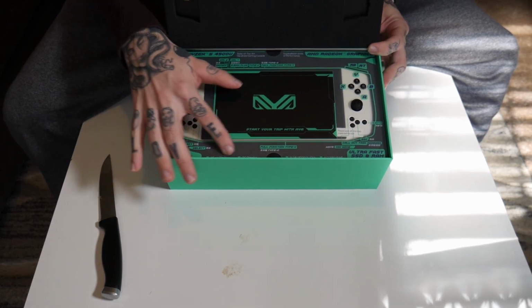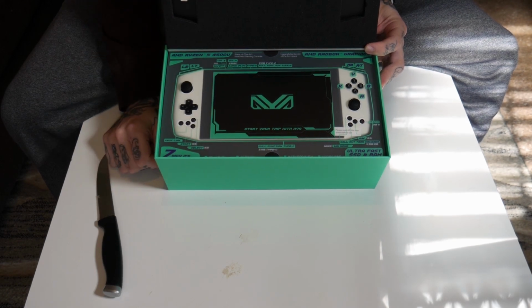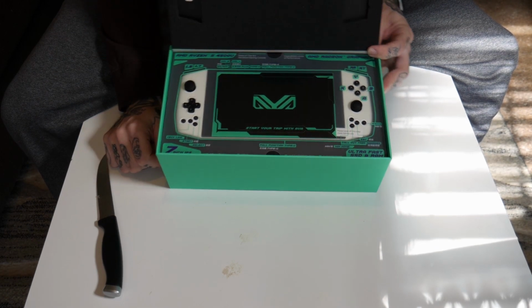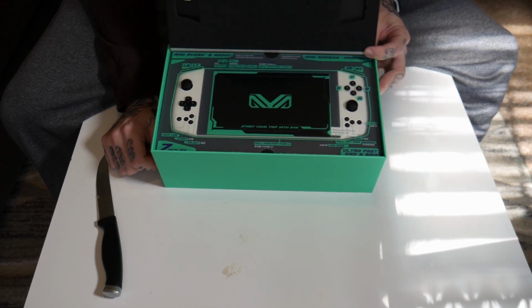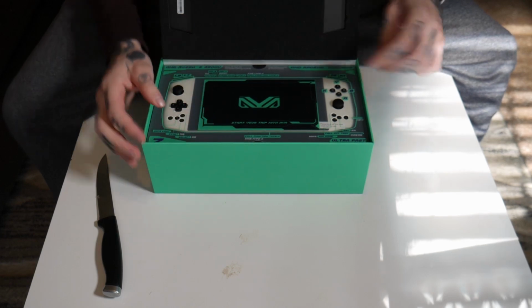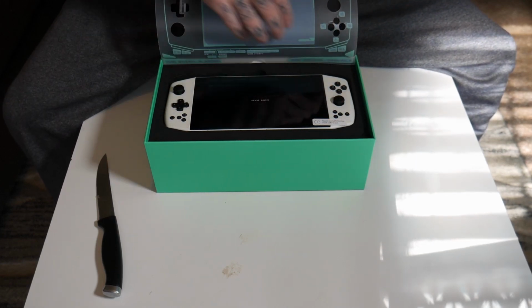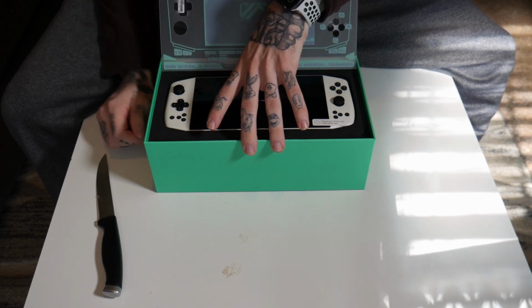215 ppi display with DC local dimming. 16 gigabytes of DDR4 at 4266 megahertz, and then a 4.2 NVMe storage. It's a 1 terabyte. So we can pick this up right here, and let me pull it out of the box for you guys.